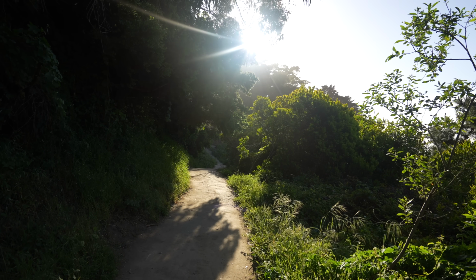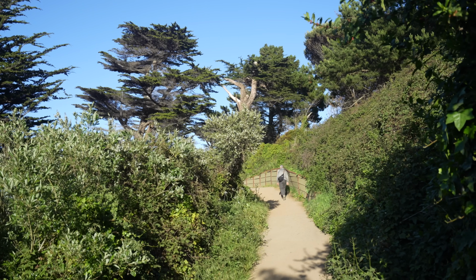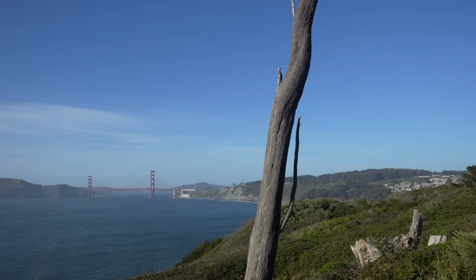We're almost to the end of this trail, and at the end you get amazing views of the Golden Gate Bridge, plus you get this lush, almost like a rainforest that we're walking through. This is an amazing trail in San Francisco. We're just about at the end of the trail. It's right up there. Check out how cool this tree is.